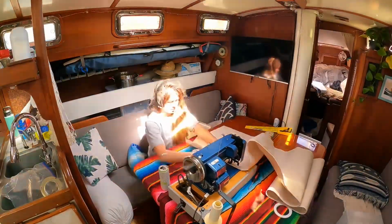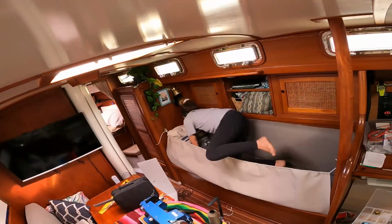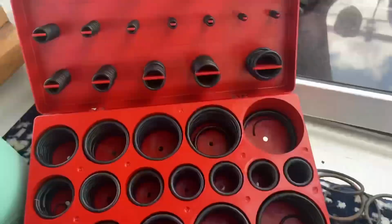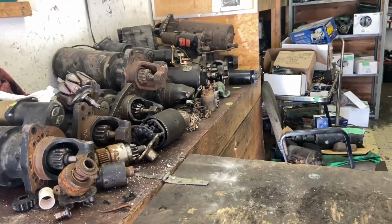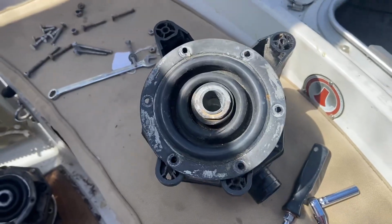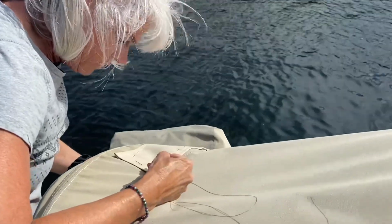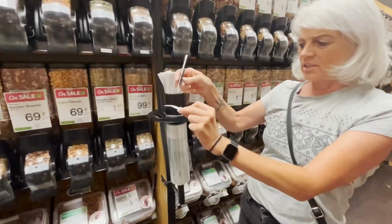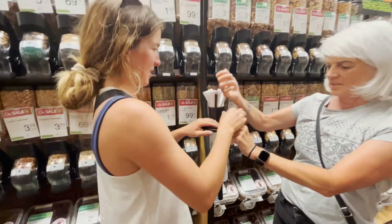We were in full-time work mode. Lead cloths, new lifelines, O-rings for fill caps, a new alternator so we had a spare, replacing our manual bilge pump, patching canvas, making Dyneema soft shackles, and most importantly, provisioning.